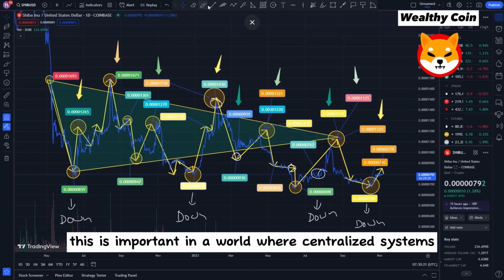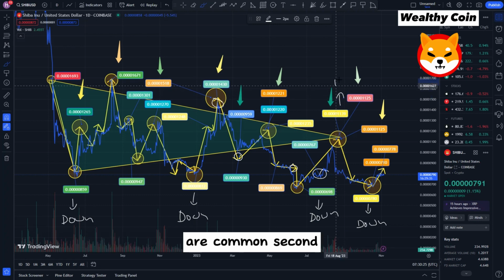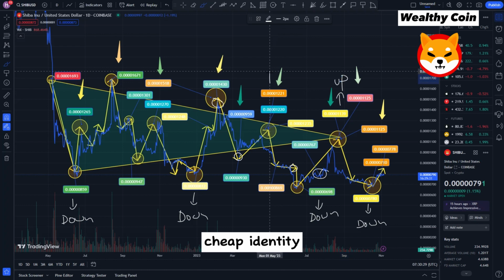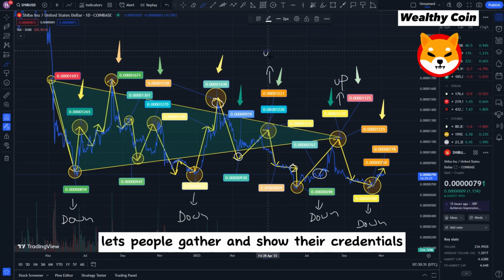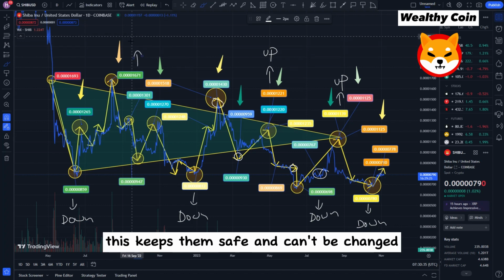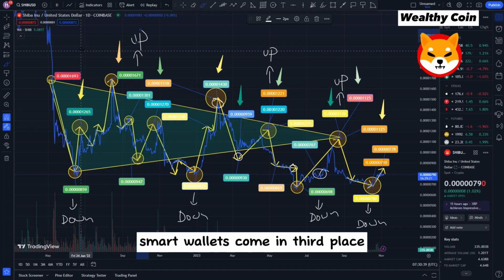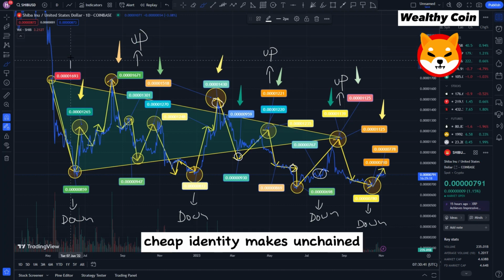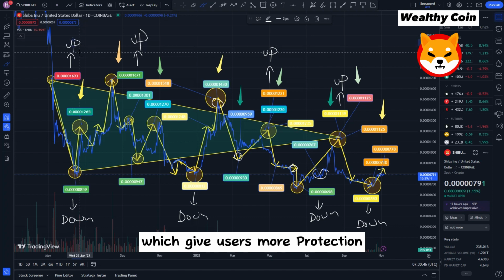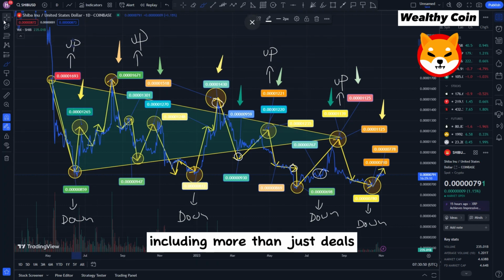systems. This is important in a world where centralized systems are common. Second, decentralized identities that can be checked. Shib Identity lets people gather and show their credentials without relying on a central authority. This keeps them safe and can't be changed on the blockchain. Smart wallets come in third place. Shib Identity makes on-chain self-custodial smart wallets, which give users more protection and control over their assets, including more than just deals.